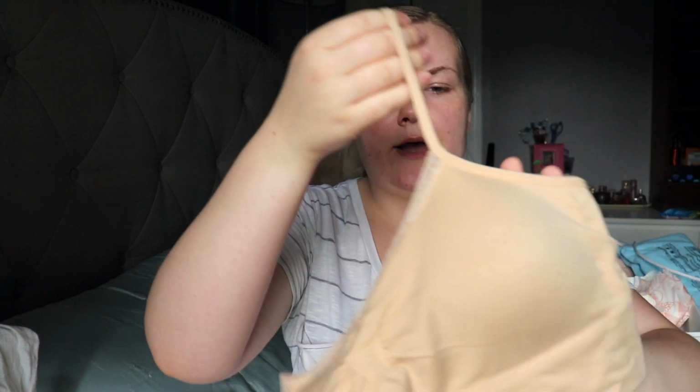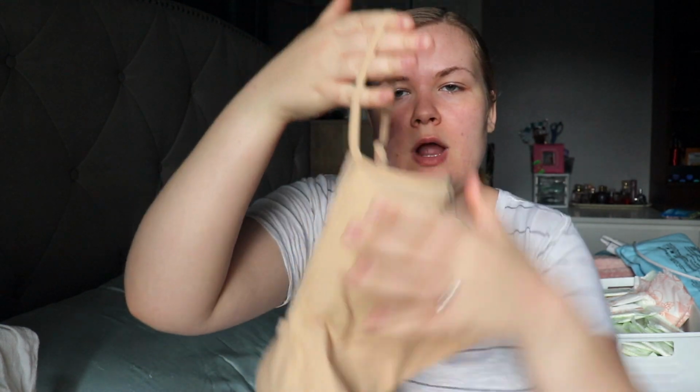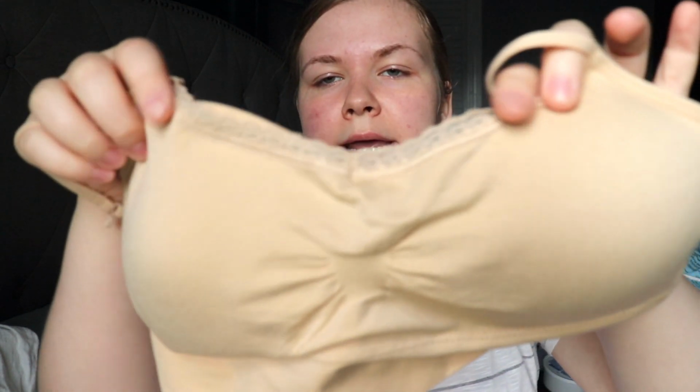This is literally $5, and some of them are shorter, so they don't have this band. They just have the bra part, and it just goes on. It has padding. I like this because I don't want my nipples poking out or anything like that. Some people might not like that, and you can remove the padding. It also has this little lace detail right here, which is cute as well under a tank top or t-shirt, and it's, like I said, padded.